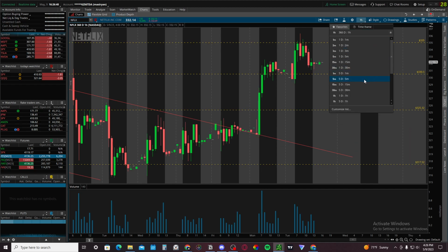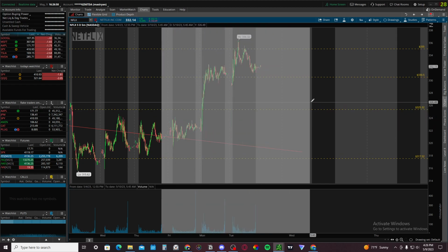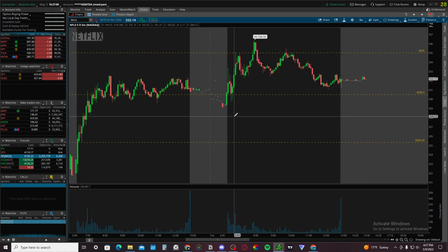So when I looked at this 330 level and we closed yesterday above it, my game plan was to watch it. This is one of the strategies that I've learned: day one strong momentum, and day two continuation. So at the 330 level, I was looking for a bounce.